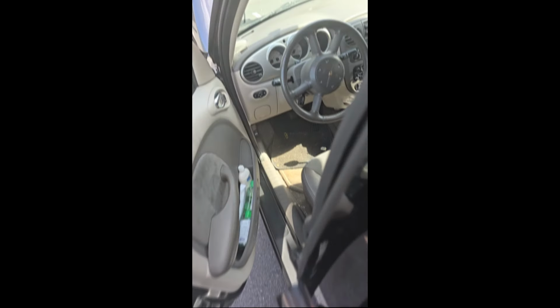Gen 1 PT Cruiser, 2004 model. Guys, I finally got some more history on this. It was towed in. I'm trying to show y'all the miles: 130,000 miles. It was towed in, guys.